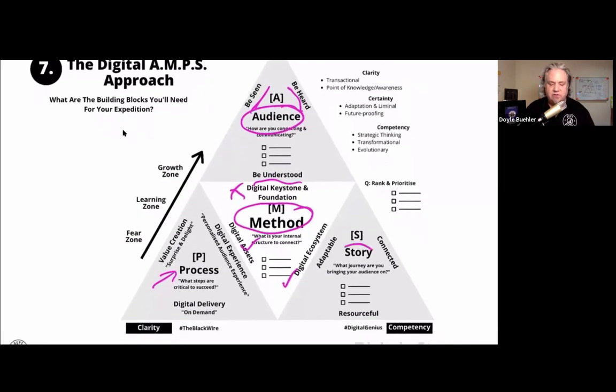In terms of a story, we have to look at what is this journey that we're taking people on? Actually, I should go to process first, because that's AMPS. Process, really, this is the starting point for a lot of businesses. And this is where the businesses that are doing things well are doing things very well, because they've understood that digital process, right? What steps are critical to succeed? And if you don't have these, digital is going to be even harder than it is already.